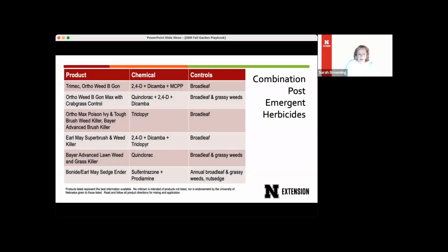Okay, so I just wanted to give you some examples of some common products that are out there right now, and give you a look at some of the combinations that you might commonly find in these products. So, quite often we see 2,4-D, dicamba, and MCPP mixed together. You may see quinclorac in there with 2,4-D or dicamba, and so on. So, lots of different combinations.